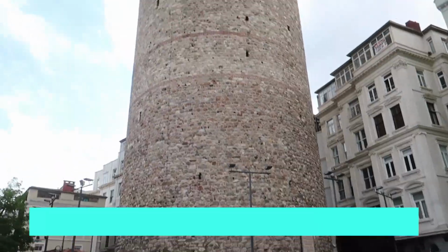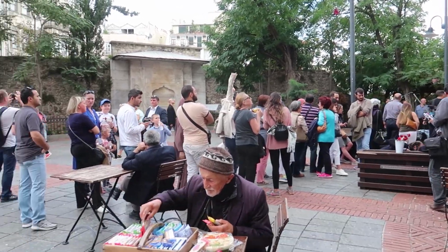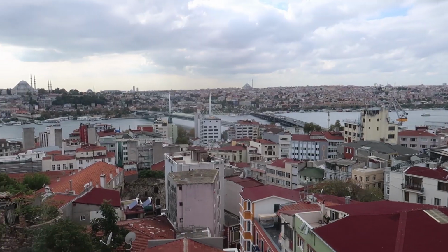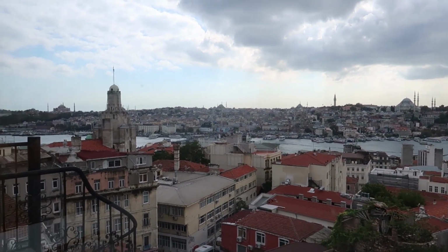Here it is, Galata Tower. Oh, that's a really long line. Our tour guide told us a tip that in case that was too long, or if you didn't want to spend the money, you can actually go to this cafe, Anemon, and then go to the top and get the same view for either free or for a coffee.